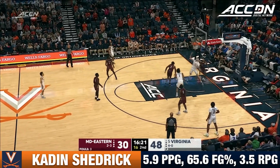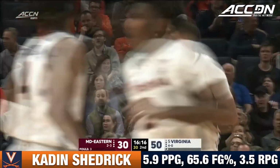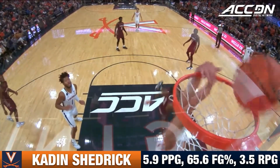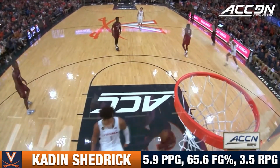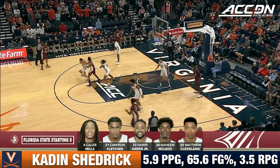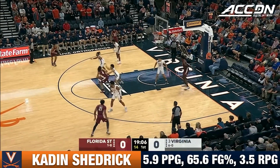Clark, another lob. Oh, Shedrick up top, got it to go. Yeah, what a perfect pass, through all sorts of contact from Kihei Clark. One of the leading scorers. They've got good balance on this end, Corey. Yeah, they don't start a traditional point guard, though. That's the difference with this Florida State team.